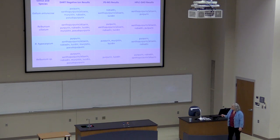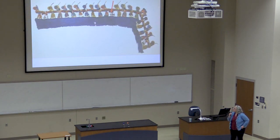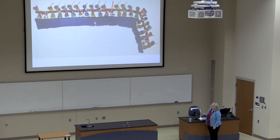So we have this good characterization of the molecules that we expect to see, whether it's by DART or paper spray or LC with diode array. Now this is a piece of one of the textiles from the Carlos. And each one of these is a hummingbird.